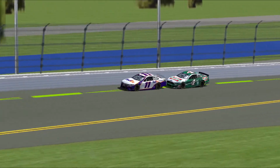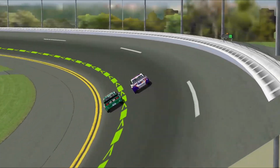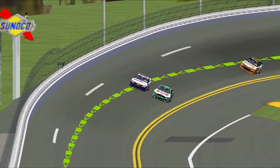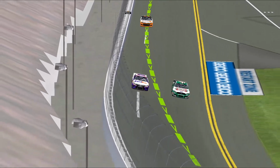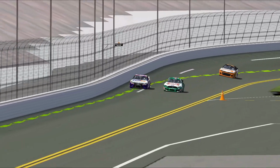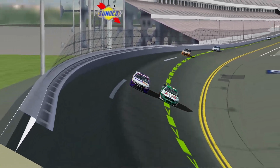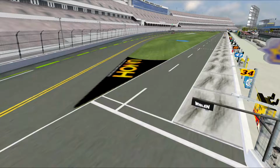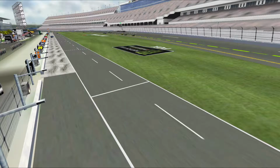Down the backstretch and into the front stretch here, or the back stretch, into turn 3. Nope, that's turn 1, my bad. We are back from a small break there. As we look down pit road, cars are already starting to pit.